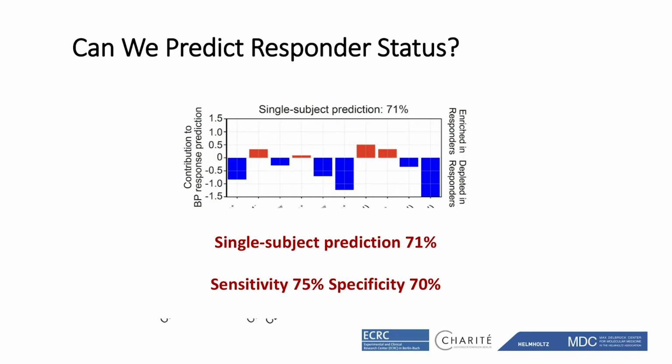And using a data-driven machine learning algorithm, we could create a logistic regression model. And I can make this quite short for you. In this small number of patients, by leave-one-out cross-validation, we could predict a single subject with 70% accuracy, so we are on our way to personalized decisions for lifestyle interventions.